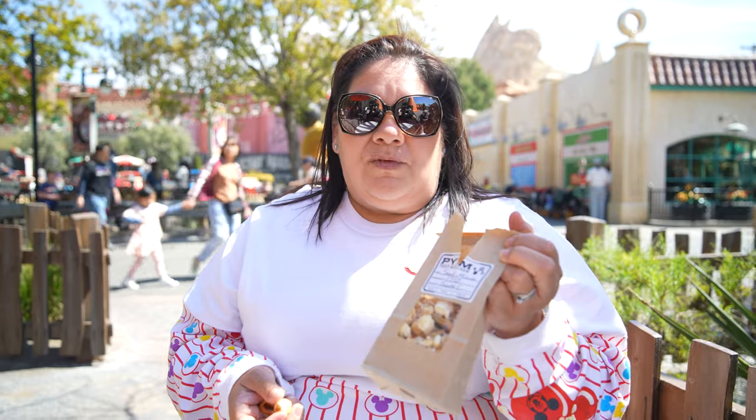You could get the caramel corn and the other stuff in the store in a big bag for that same price. Right. Exactly. It's a pass. It's a pass.